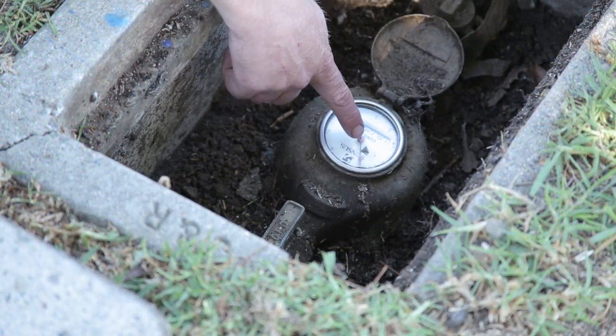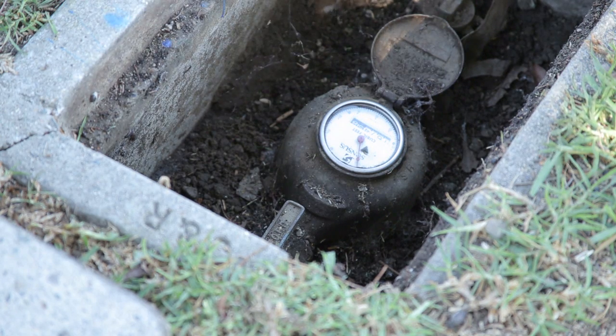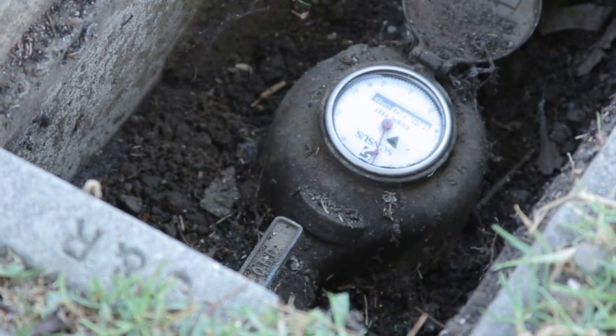If you suspect a leak on your property and you cannot see it, you could open your meter, and on my meter I have a black triangle. That is a leak indicator. You can look at this black triangle. Some are red, some are black. And if that is spinning like it is right now, you have a leak.